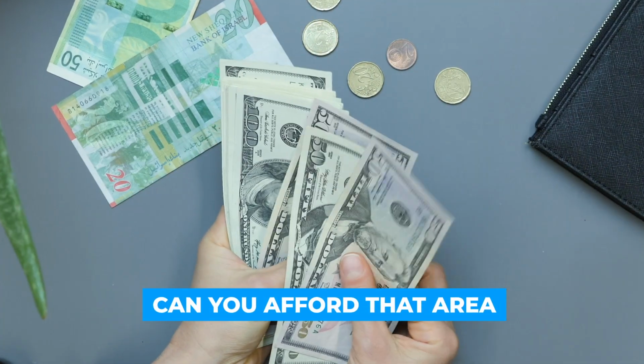Second, can you afford the area? Obviously, if you find a great area, but the typical home is $750,000 and your budget is $500,000 to $600,000, you might not even have to spend any time in that area. You can move on to the next area.